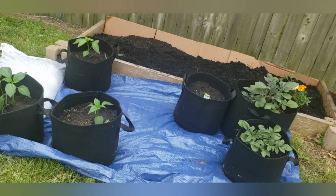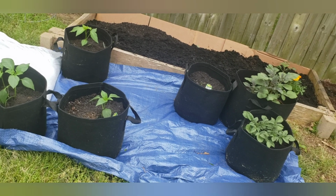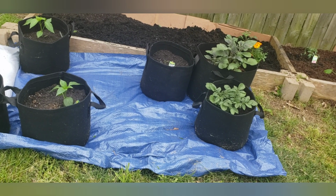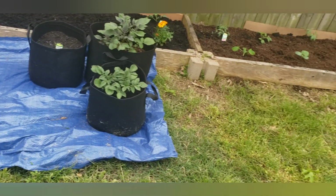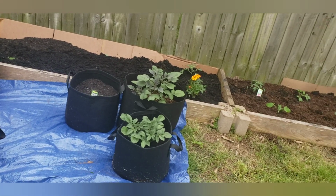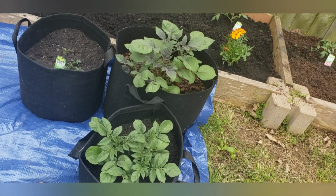Okay, let's start with the grow bags. This area right here where the blue tarp is just going to be all grow bags. And I don't know if I'm going to love it right here in front of this bed. I might move it, but for now, this is kind of where it's living. And I also am going to use the tarp kind of to kill this grass along the area because I would like to mulch this at some point and not have to deal with the weeds growing up against my beds. So these 2 right here are potatoes.